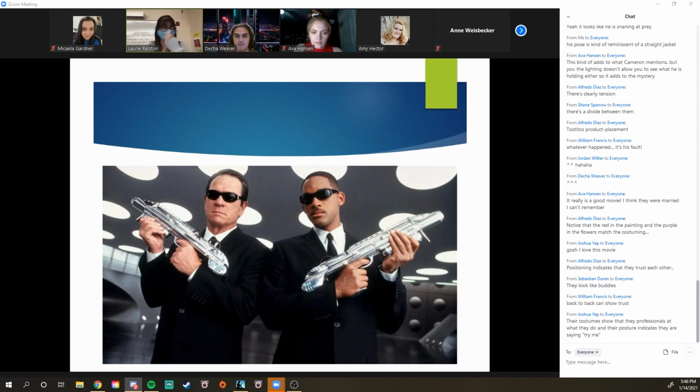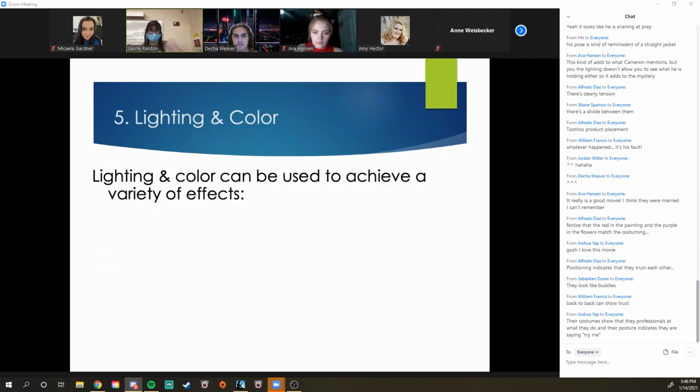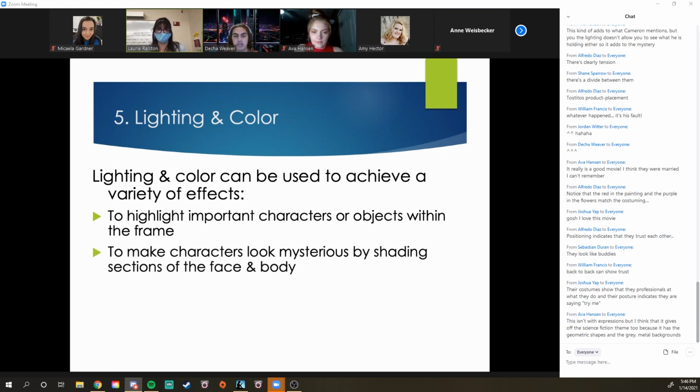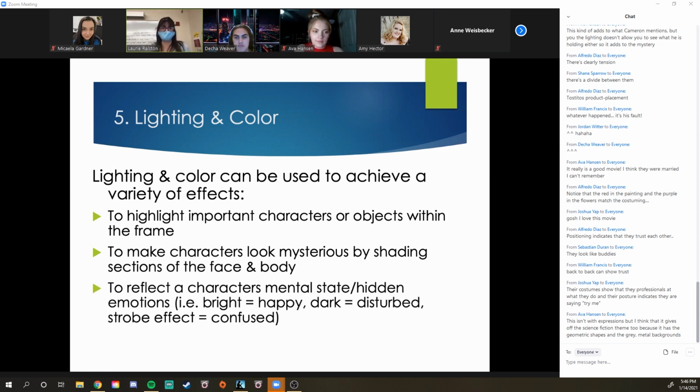So good deal. All right, so let's talk about lighting and color, because color can do a lot of things. It can highlight important characters or objects in the frame, and we kind of already saw that in She's the One, because we noticed the two different people in it got different coloring. It can make characters mysterious by shading the face and the body, which we also saw with the Jack Nicholson Shining image. And it also helps reflect mental state and how people are feeling.